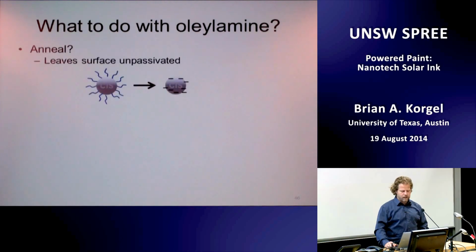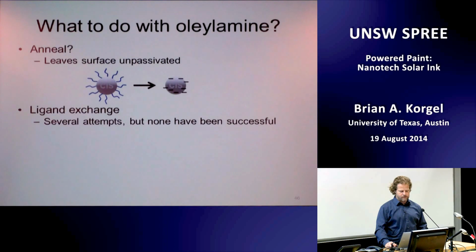One way is maybe annealing, pop the ligands off. It turns out if you just anneal these nanocrystal films under vacuum so the ligands pop off, then the device layers don't work at all. There's 0% PCE. So those ligands are somehow passivating interfacial traps and allowing the devices to work. So you can't just get rid of the ligands. The devices don't work that way. So you have to do something perhaps to get rid of oleylamine, but put other ligands on there.